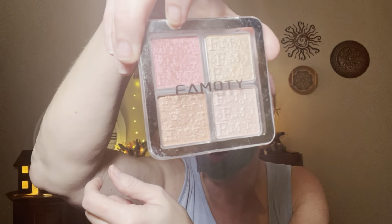This is a really nice little palette here by Famadi.